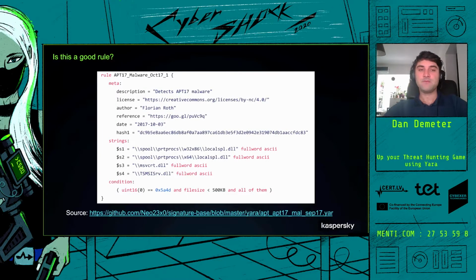And from the first look at the rule, you can see that it has a description, a license, who wrote it, where you can find him, the date and the hash it started from. It has some strings. It's checking to see if the file header is MZ. He's checking the file size. And he decided that all of these strings should be in the sample in order for this APT17 malware October 17 rule to match. So it's his decision. It's not wrong. That's what he found, but his rule is strong. He has all these conditions.